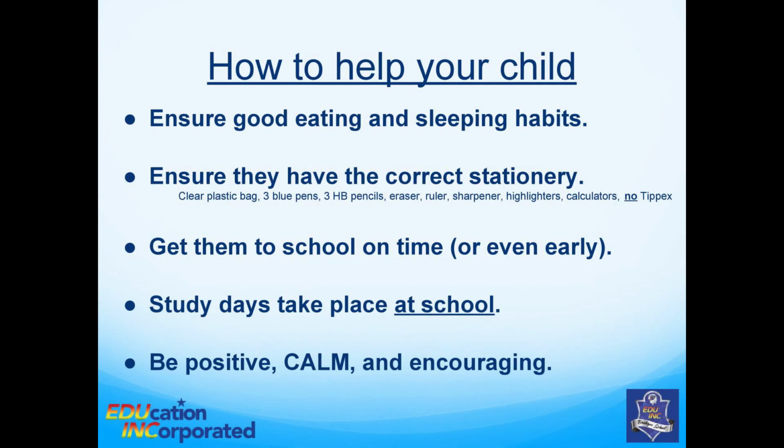So parents, if you can't help your children prepare for level 2 and level 3 cognitive level questions, where are they going to find those questions and how are they going to practice? The answer to that is in the activities, in the textbook, as well as in the study packs that the teachers are giving them.